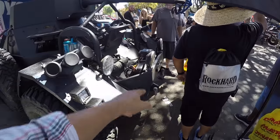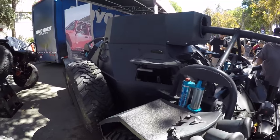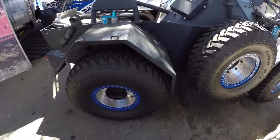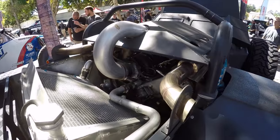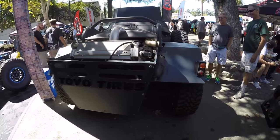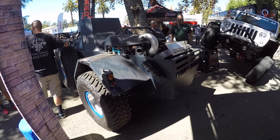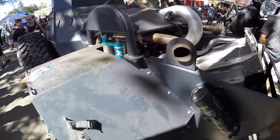They got a winch on the front, a bunch of LED lights. That is badass. There's videos all over YouTube of this thing flying through the desert. Full-size spares. Got a monster V8 back there. Must have taken forever to customize that engine to fit in there. That is so mean, like how the exhaust sticks out right there.